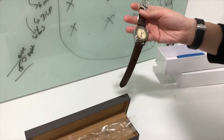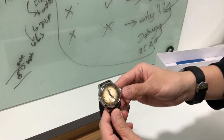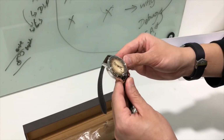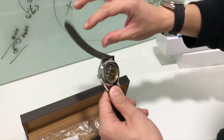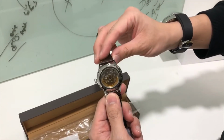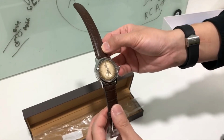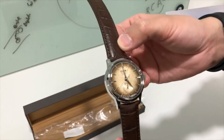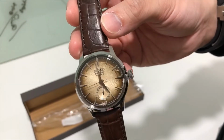It's a little bit thicker than I expected, but a beautiful dial resembling a special cocktail of coffee mixed with cream and Irish whiskey. A clear case back with a serial number to indicate that it is one of 1000 pieces from this limited edition. It is also said that every dial is unique and no two watches are the same.